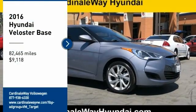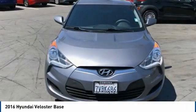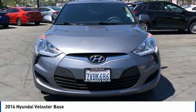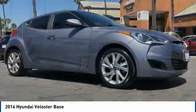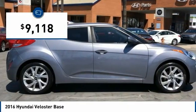Looking for the right vehicle? Check out the 2016 Veloster. The Veloster's innovative body style and unique design make it unlike any other small car out there. Pair that with a fuel efficiency that pushes the 40 miles per gallon barrier, and you've got one sweet ride, and is priced below $10,000.